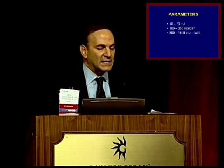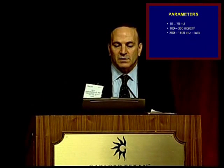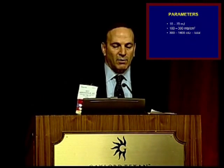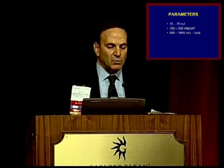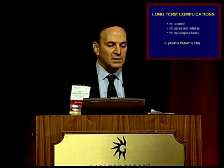Our parameters have been anywhere from 10 to 70 millijoules. We've just started to work with 70 millijoules. We're delivering 100 to 300 microthermal zones per centimeter squared, and anywhere from 3 to 1,600 microthermal zones total over a surface area. Long-term complications, and this is key.